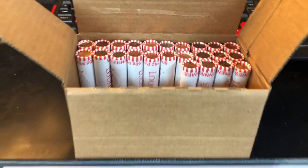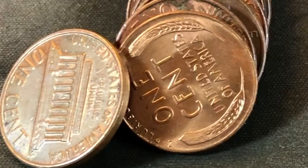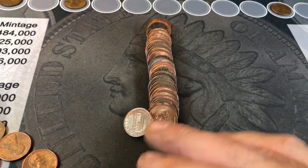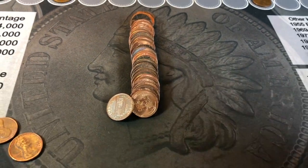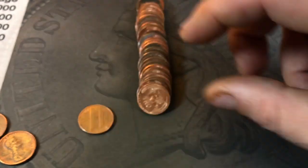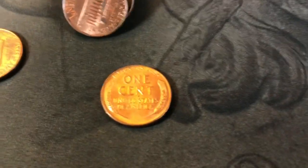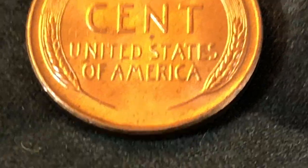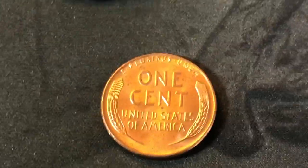We're on roll 26 of my box, and look what I just got right here. Unbelievable. Started flipping down some pennies. This one kind of jumped, and it got exposed, and I'm like, are you kidding me? Now, I should be using gloves, but I'm just going to touch the outside edge and lay it down. I was kind of checking for a VDB just in case, because I always do that, but that's a beauty.